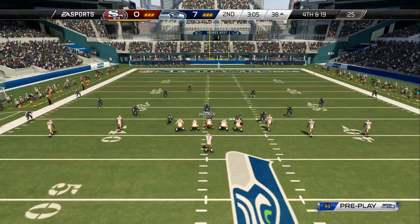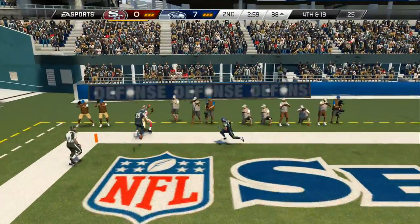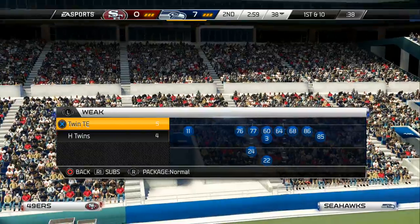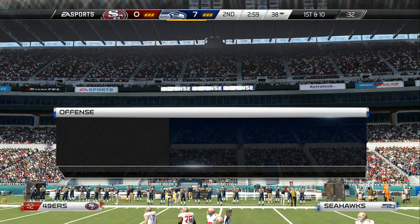Plenty of defensive backs out on the field for this one. Looking to go deep. The Seahawks turn the ball over on downs. Well, you got to live with this decision now, big guy. You go for it on fourth and long. It fails. Probably going to give up some points because of a bad decision by you.